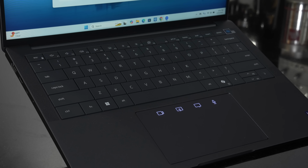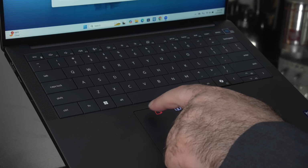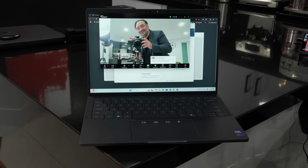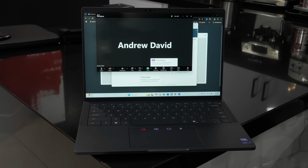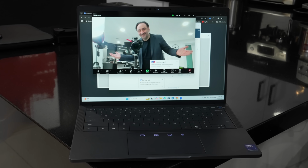It's also a collaboration touchpad. I forgot about that. So if I start a Zoom call or anything, I'm able to bring up the icons that have the ability to mute the microphone, to shut off the camera, to share your screen, and to do chat. So having the collaboration touchpad is really good.